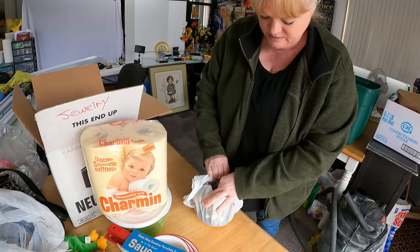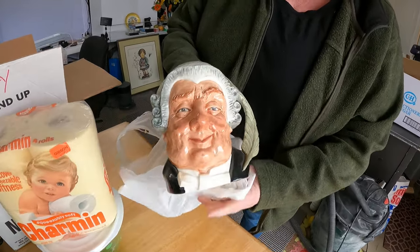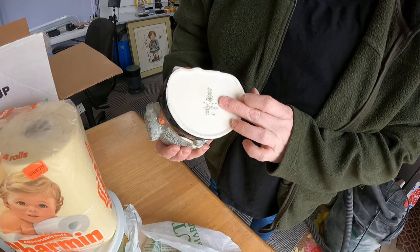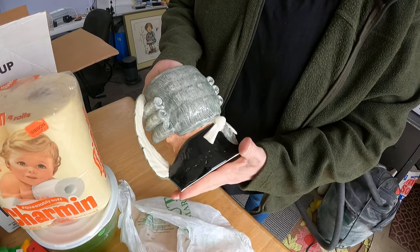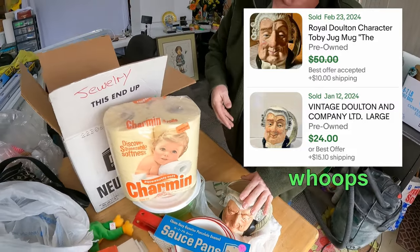This guy, I don't know what this is. This guy, though, I did look him up. Got him for 20, but I looked him up. The lawyer. And he's a Royal Doulton, but I didn't see any chips or anything on him. And I believe he comps from $74 to $99. Awesome. So we'll see if that's the case.